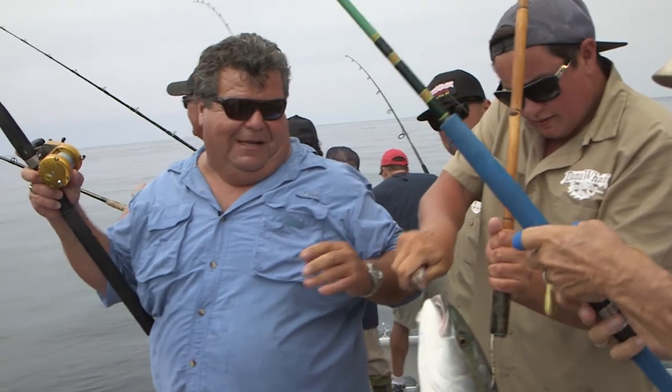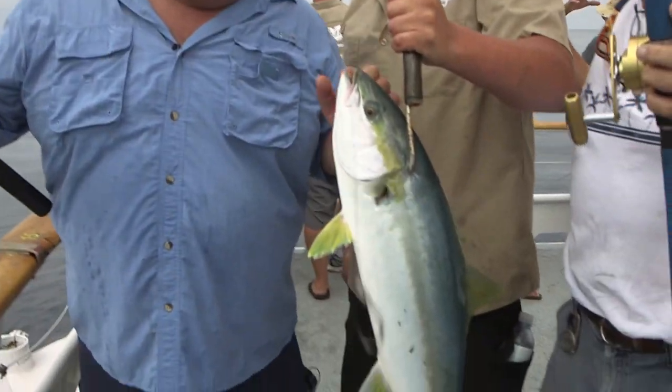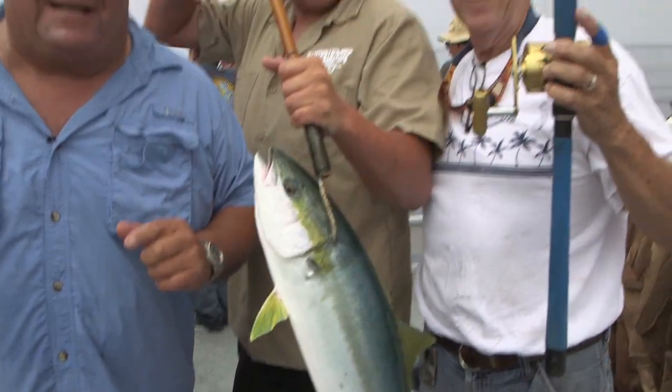Here's another tuna, another yellowtail. We're having a good bite here aboard the Sump Fun, fishing offshore. Getting a bunch of these yellows right now. Let's take a little break from the action, go to the tackle box, give you a good look at the gear we're using today's fishing. I got one on.